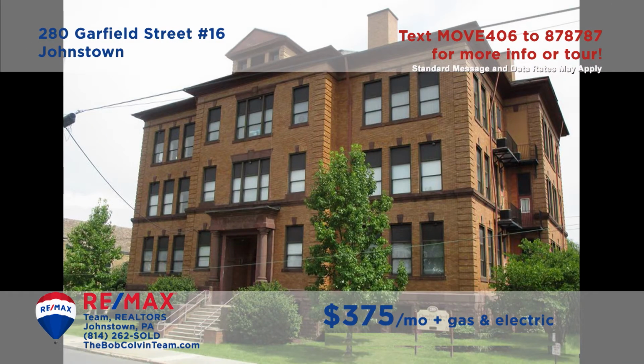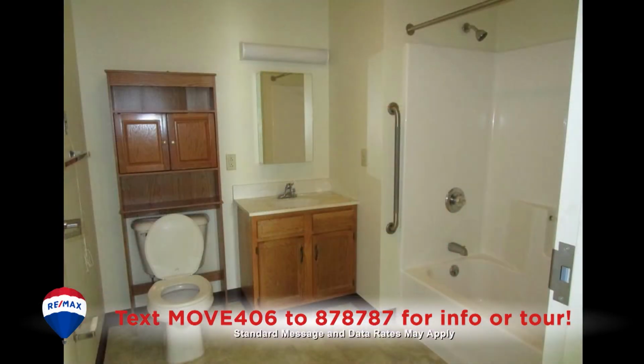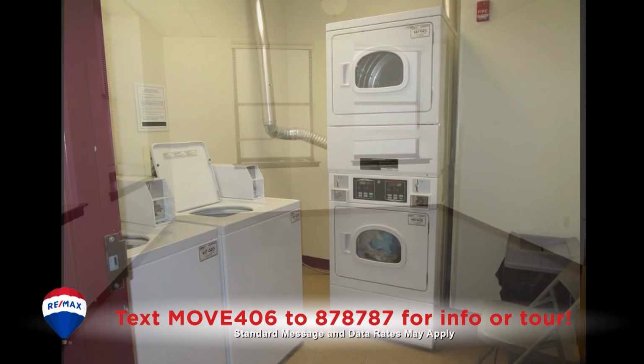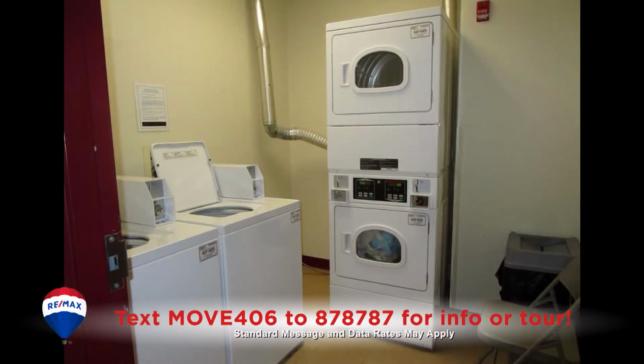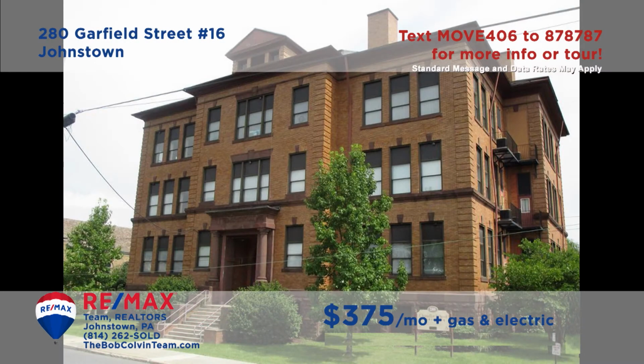If you're over 55 and are looking for a nice apartment in Johnstown, RE/MAX Team Realtors would love to tell you about this opportunity in the Chandler School apartment building. This third floor unit has one bedroom and one bath. There is a nice kitchen and relaxing living room. There is also additional storage, on-site coin laundry, and elevator access outside. There is private parking, landscaped grounds, and beautiful views. Call today.